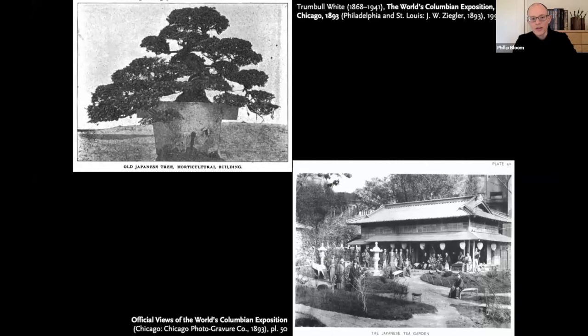So we know that bonsai had been displayed at world's fairs in the US, I think since 1876 or so. This is an example of a bonsai in a more formal style that was displayed in 1893 in Chicago. And at that particular World's Fair, there were two Japanese pavilions. One of them replicated a very early Buddhist temple, but there was also a pavilion that functioned as a tea room. And so it was partially through these World's Fairs that Westerners, both in the US and in Europe, began to be introduced, at least in a live way, to East Asian container gardens.